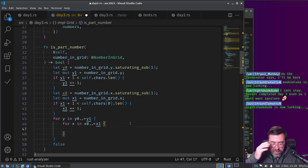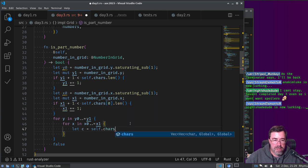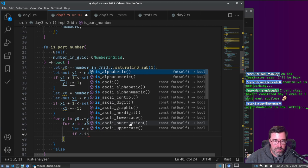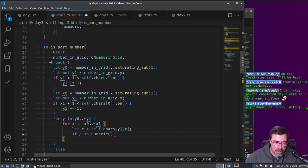If we do see a symbol in here, a symbol is something that's not numeric and not a dot. So let c equal self.chars[y][x]. This is assuming that the characters are ASCII, which I think is safe. Otherwise, I'd have to do a char_indices and then walk to the index for the character, but I'm not going to bother with that. If c is numeric, actually, we're going to say if it's not numeric, and actually, what if I put it here? If c is not equal to dot, and it's not numeric, return true.